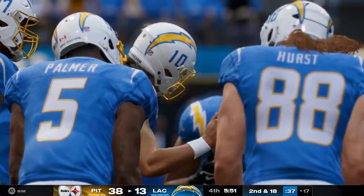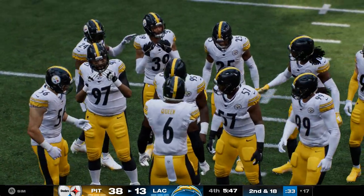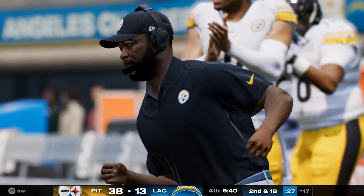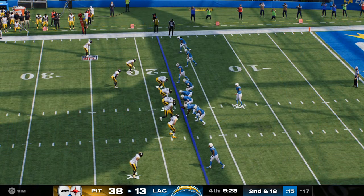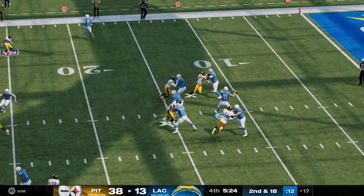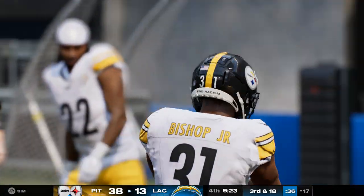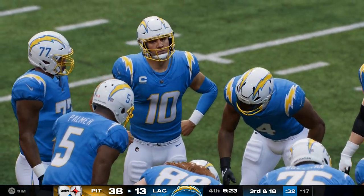Just flooding the back end with defenders, and when you force a quarterback to hold the ball longer than expected, it allows that pass rush to get home and results in a sack. Throwing, Herbert. Oh, and this one's going to wind up incomplete. That's one you'd think he'd be able to corral. He can't find the handle, and it's going to lead to a 3rd down.